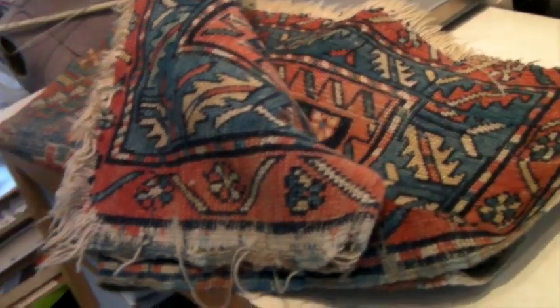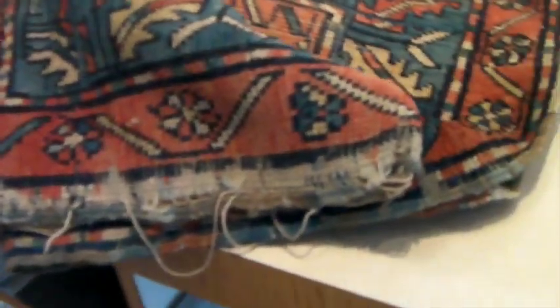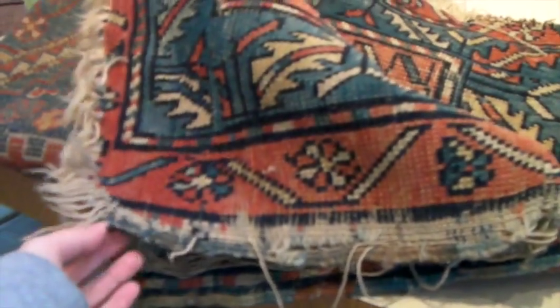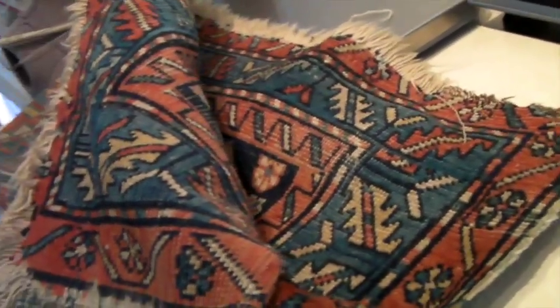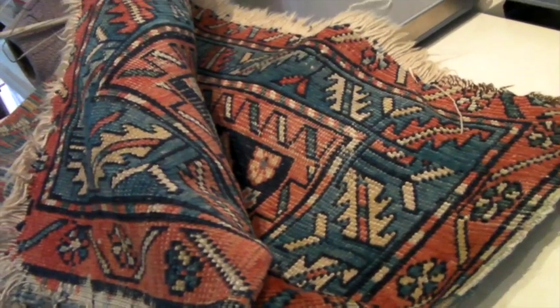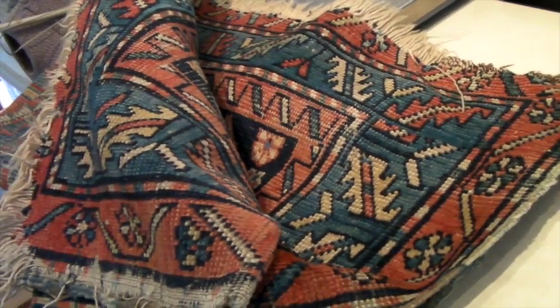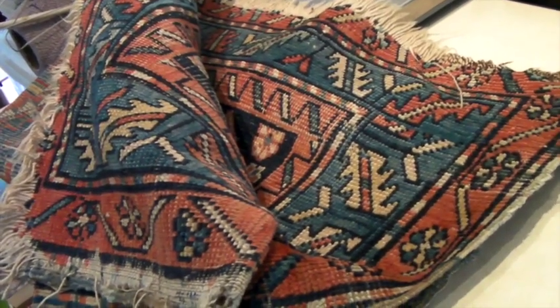This is a vintage antique rug. It is wool, it is handmade. It has lots of wear, as you can see. It is 4x4, so it's not huge, but it's a nice size. And I had it up for $500, and it sold for $225, so I'm happy with that. I think I bought it for $20.